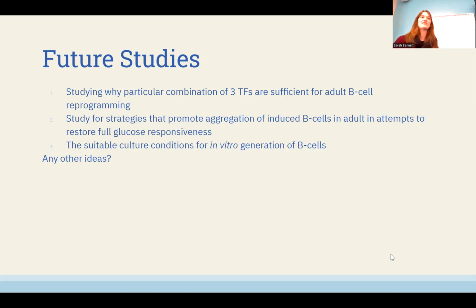Yeah. Any other ideas of what this could potentially be used for? Yeah, basically there's been a lot of cool studies that have come from this paper, potentially trying to cure diabetes in humans. They've developed a similar induction pattern in humans that's actually going through clinical testing right now.